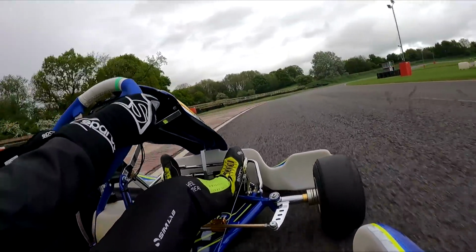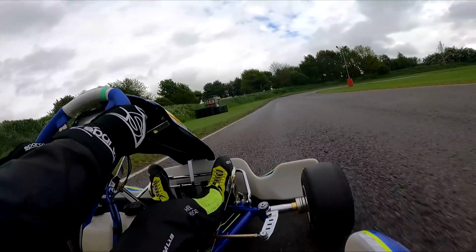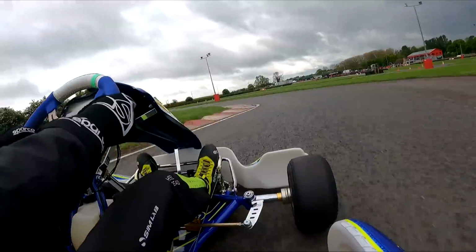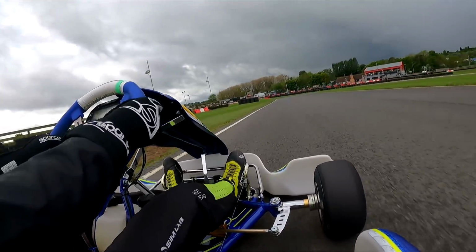You see they're just getting nicely through turn 1 and 2. Looking for the late braking into Christmas corner. Hitting the apex quite nicely, and the kart felt good in the wet. It also feels really solid in the dry.